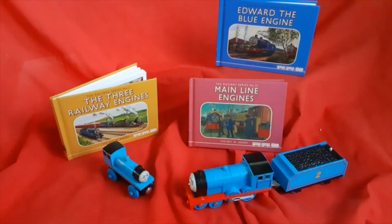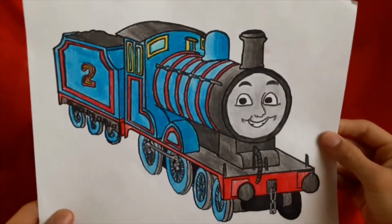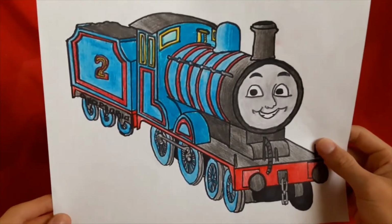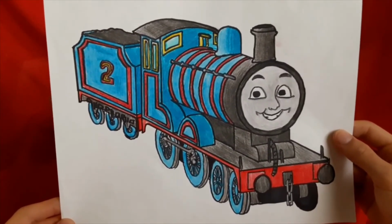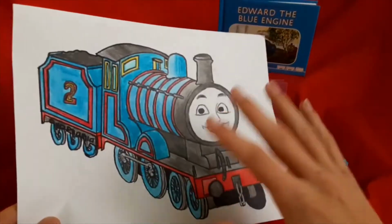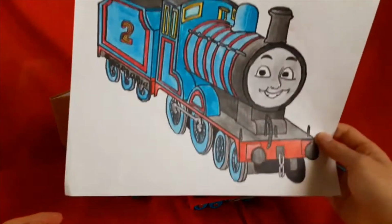Alright, all I have left for you today is my drawing of Edward. I made a drawing video of this. It's right up here, just a quick time-lapse of me drawing this and coloring it. Of course, I could have done way better. I messed up right here. The 2 is not on the right, whatever. Yeah, it's kind of bad if you stare at it for long, but if you look at it from far enough away, it looks pretty good.